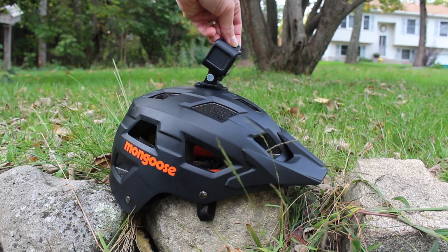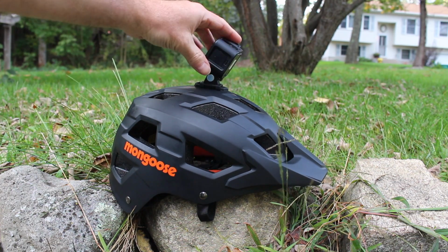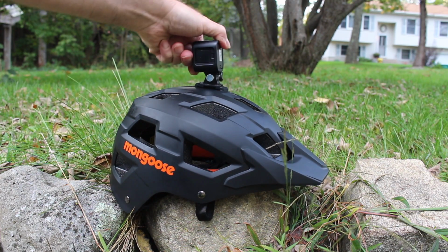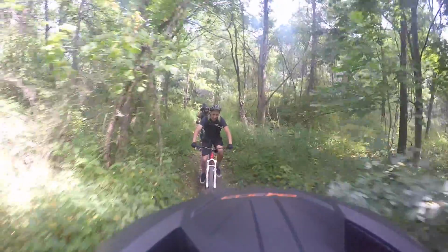Next, turn that camera around. This angle is great for getting riders that are behind you. Again, this is where having the Session really makes it easy to switch things around. Don't forget to tilt the camera down, or all your footage will be of the sky and not your buddies.